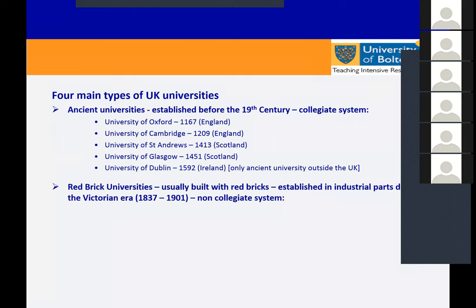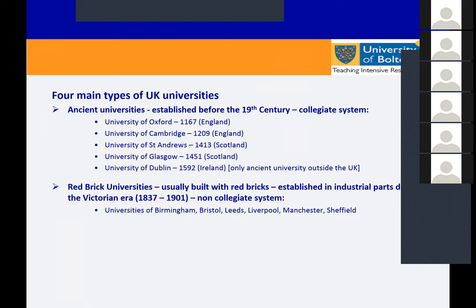We then have what are known as red brick universities, which were built in the industrial parts during the Victorian times, between the 19th and early part of the 20th century. They are non-collegiate universities. And to give you some examples, these are what we would call red brick universities. They're called red bricks because if you look at the structures, they were built with red bricks.